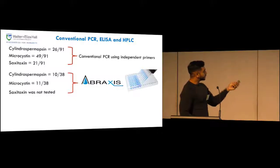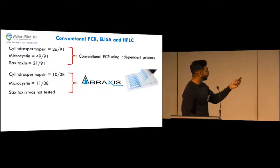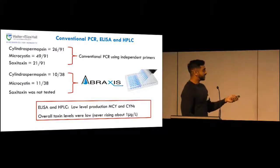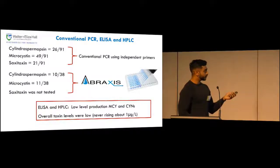We detected cylindrospermopsin and microcystin. Saxitoxin was not tested because we didn't see high gene copy numbers for saxitoxin producing species, so we tested only for cylindrospermopsin and microcystin. What we saw with ELISA and HPLC was extremely low level production of these toxins, and overall toxin levels were really low, never rising above 1 microgram per liter.